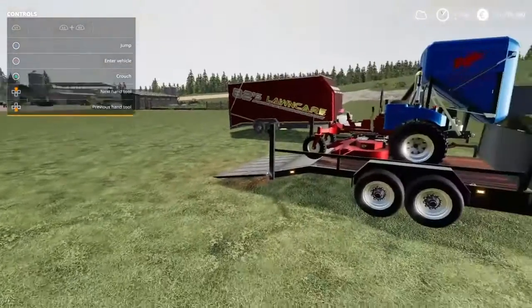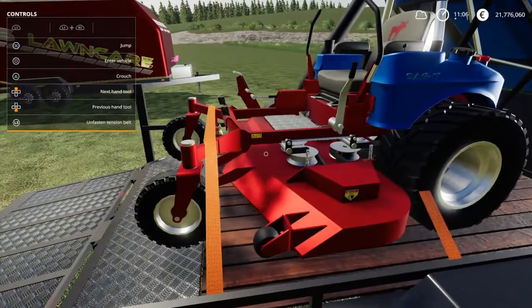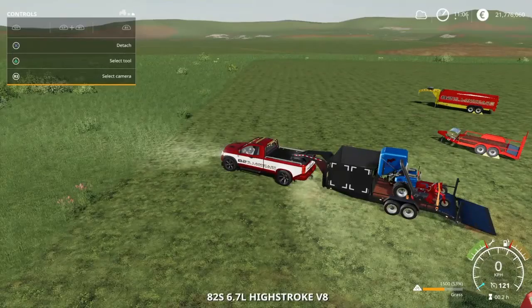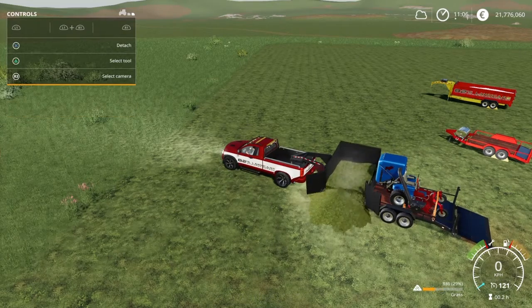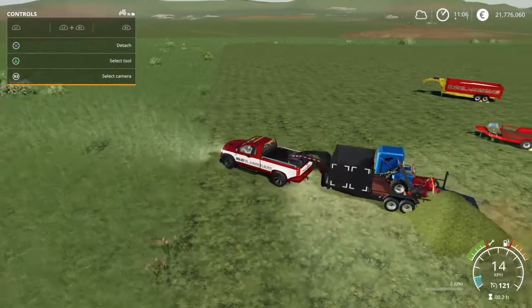These ones also strap down. You can see the tension belts are going over the mower, so that's pretty good. And now let's try to overload it. I think it's L1, R1 and triangle to overload. There we go.